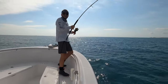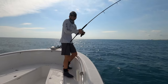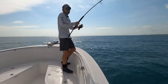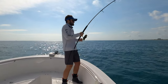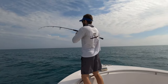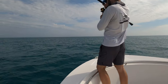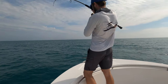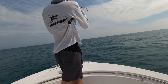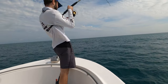I feel him getting tired. Seems like he's coming up a little bit to the surface. And I feel his head shakes a little bit. Kind of slowing down. Should be able to get him in pretty soon here. Yeah, he's getting a little tired there. Me and the fish. Well. Coming up. Big old jack.